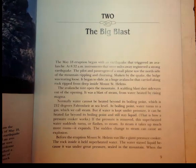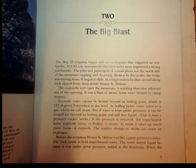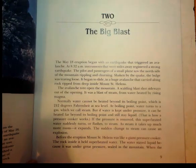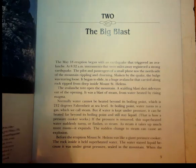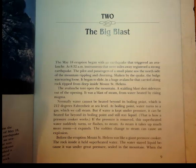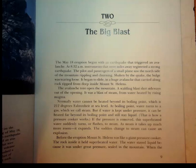Chapter 2. The Big Blast. The May 18th eruption began with an earthquake that triggered an avalanche. At 8:32 a.m., instruments that were miles away registered a strong earthquake. The pilot and passengers of a small plane saw the north side of the mountain rippling and churning, shaken by the quake. The bulge was tearing loose. It began to slide in a huge avalanche that carried along rock ripped from deep inside Mount St. Helens. The avalanche tore open the mountain. The scalding blast shot sideways out of the opening. It was a blast of steam from water heated by rising magma.